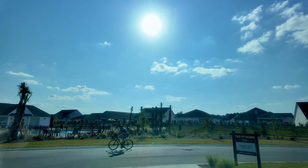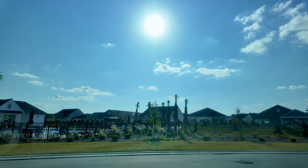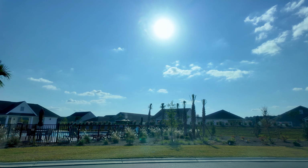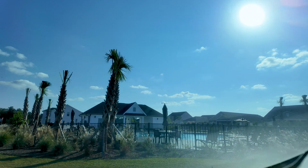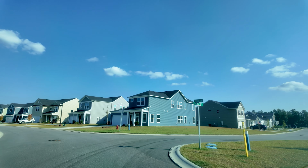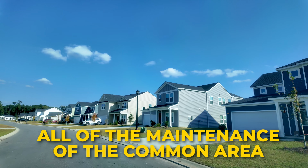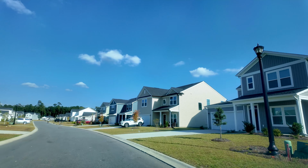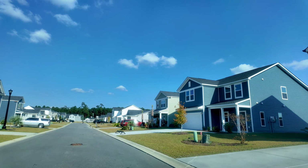Okay, so we're gonna start off with a quick loop around this neighborhood. This way you can get a feel for what this neighborhood is like. The HOA dues here are $92 a month. It does include use of that pool there that you're seeing. And it also includes your trash pickup and then of course, all of the maintenance of the common area. So not your specific lawn, but they'll take care of like the entranceway and all of that stuff.